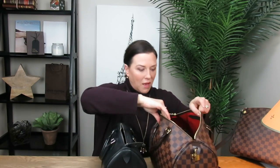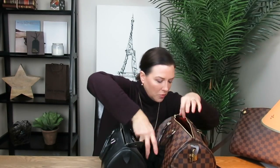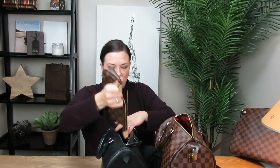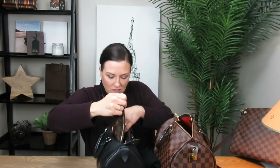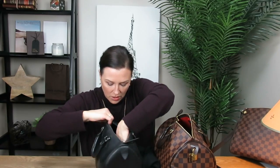I also have a Speedy 25 here. Let's see what happens there. This is a Speedy 25 in the Epi leather. They no longer sell this one. It's in the black with the silver hardware, in case you're wondering. I love this bag. Let's try to do this in some sort of a better order. Okay. Full-size pochette. I'm not sure about this working. Medium pochette. We might have to be a little bit more careful on how we place things. Full-size wallet. I'm starting with the larger things at the bottom, and I'm just kind of lining them up.